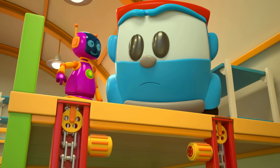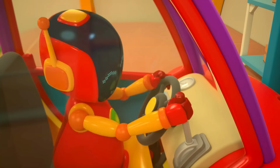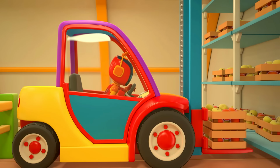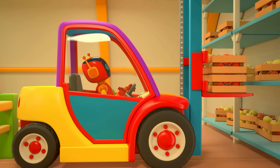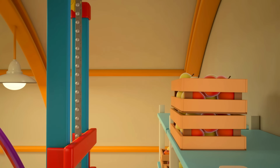Leo's looking for a chain at the junkyard. Where is it? Here's what we need. They've attached the chain to the forklift. The lever's down. And the forks are going up. We're lifting up the boxes and placing them on the topmost shelf. Wonderful!